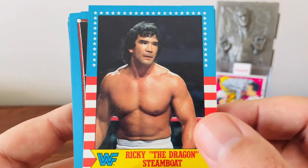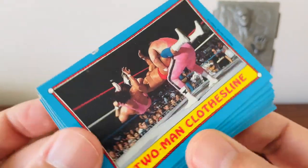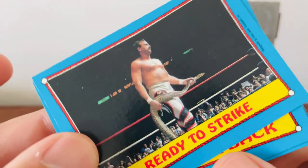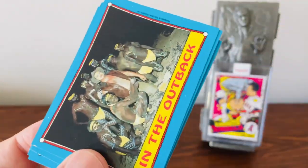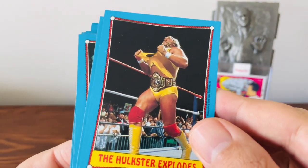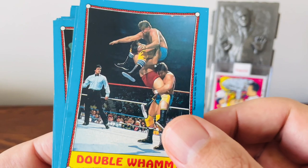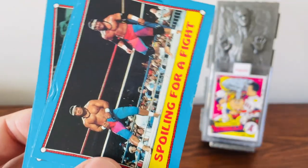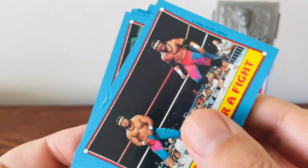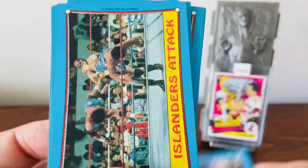Ricky the Dragon Steamboat. Was a huge fan of Ricky the Dragon. We got a two-man clothesline there. I'll run through these fairly fast. Jake the Snake with the snake. Another Hogan card. Love. What a great pose of Hogan there. Oh man, there's a move right there. Double whammy, it says. What we got here? Oh yeah. I remember these dudes tag team fighting there. Oh wow, that's a great shot there.